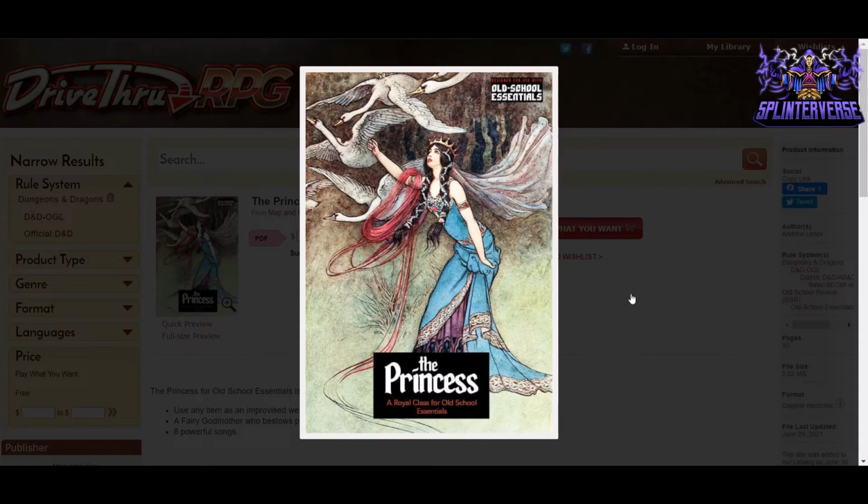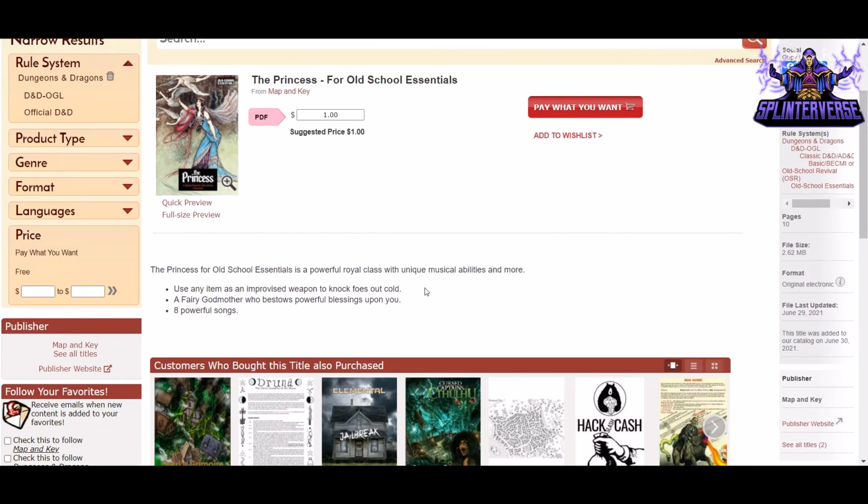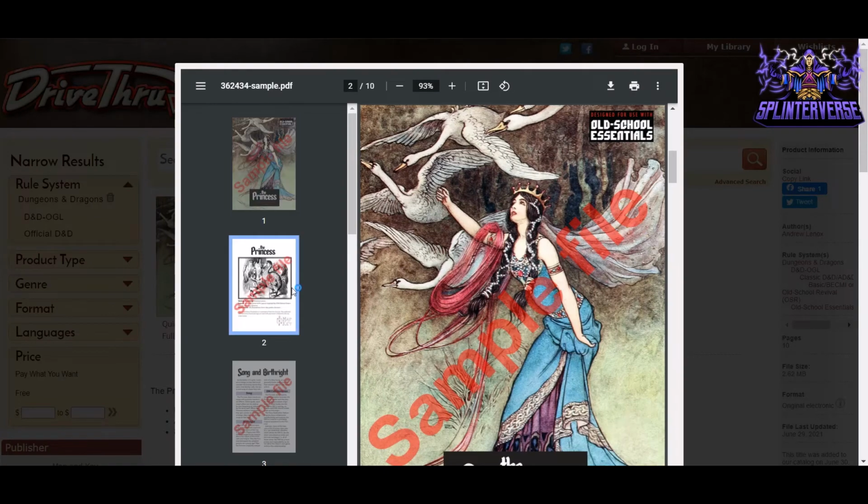Old School Essentials here. The Princess. It's a royal class. And it's pay what you want at $1 for 10 pages. It's a powerful royal class with unique musical abilities and more. Use any item as an improvised weapon to knock foes out cold. A fairy godmother who bestows powerful blessings upon you. And 8 powerful songs. Very cool. So it ties in with the princess theme, I guess, to have the fairy godmother.